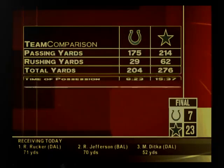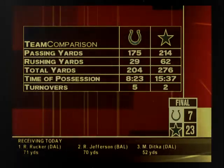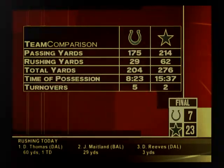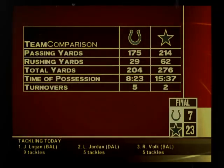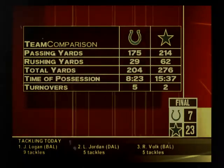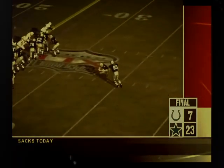Gang, great work as always. And with that, we welcome everybody back to the ESPN studios for our ESPN Video Games post-game show. I'm Chris Berman. The Cowboys stepped it up for sure, putting up some good numbers. We'll pick up the action midway through the third quarter.